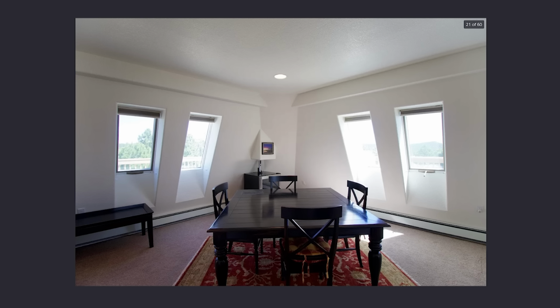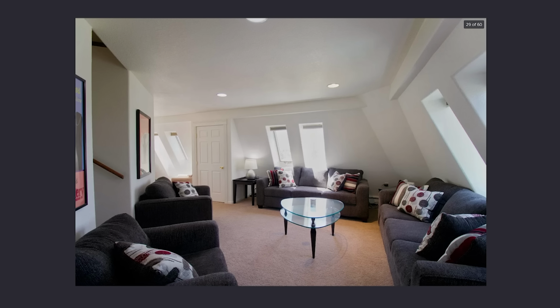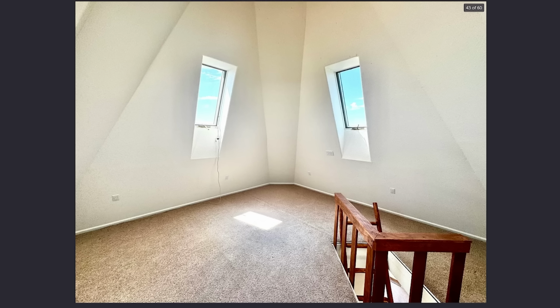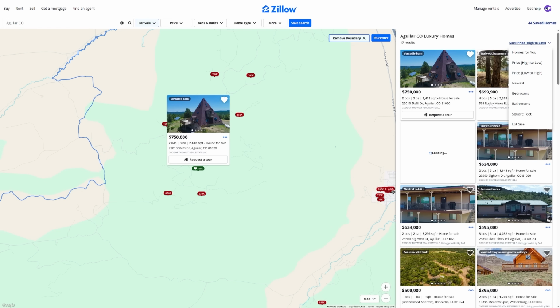Okay, here we are on some of the upper levels with the slanted walls, and the walls throughout are all very bare because you can't really hang anything on them. Little ladder going off to your top floor. There it is. Tip of the pyramid. Not sure what you do with this room. Probably just use it as a bedroom or something. Let's check out another one. Keep going down the list.